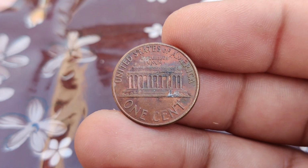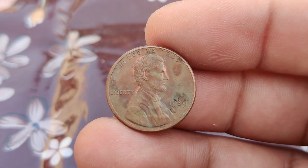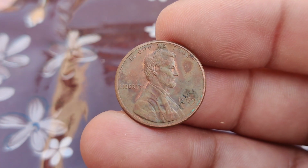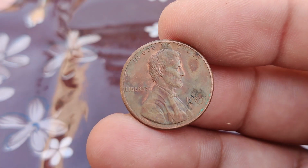These wavy patterns are often caused by oxidation or reactions between the coin's copper plating and external elements. They add character and can make the coin more desirable to certain collectors. Condition is everything in the world of coin collecting.